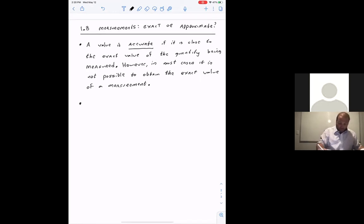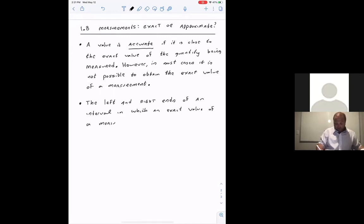So the left and right ends of an interval in which an exact value of a measurement lies are respectively called the lower bound and the upper bound.